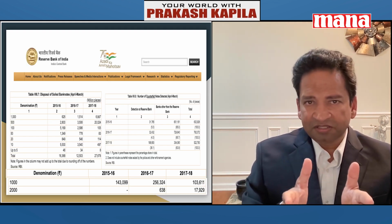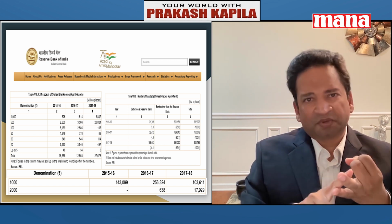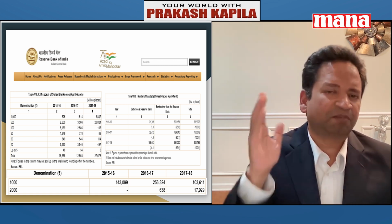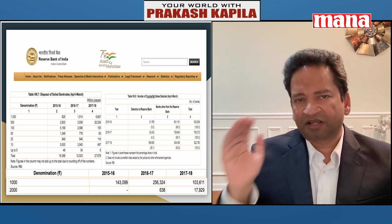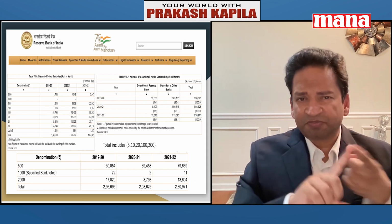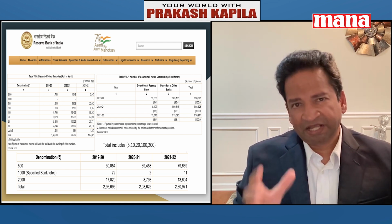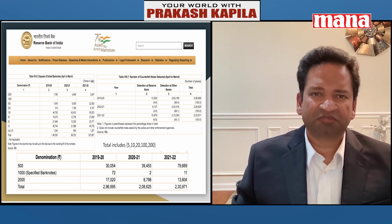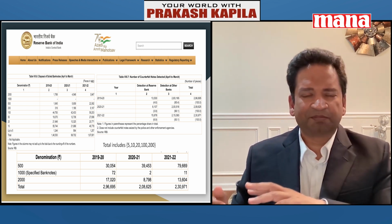That's what they call it: one is placement, the other one is layering. So they divide that. This happens in money laundering, right? In money laundering with fake currency, these are the important things. One is placement, the other one is layering. Layering means you take 100 notes and divide them, say into 10, giving 10 notes to 10 people.